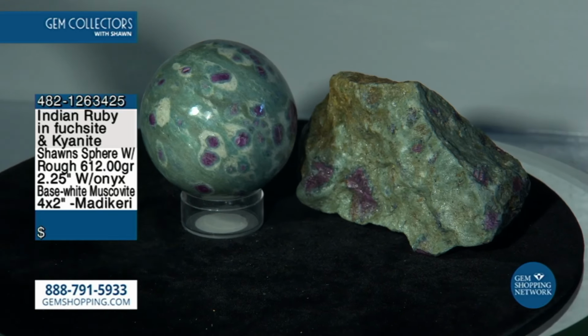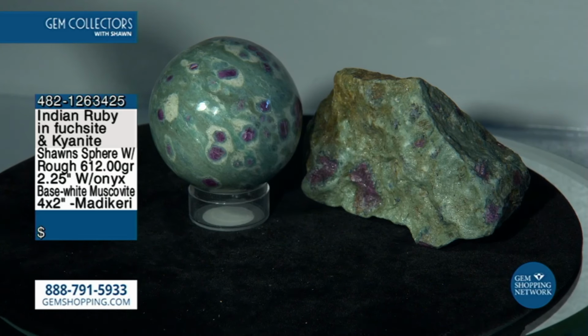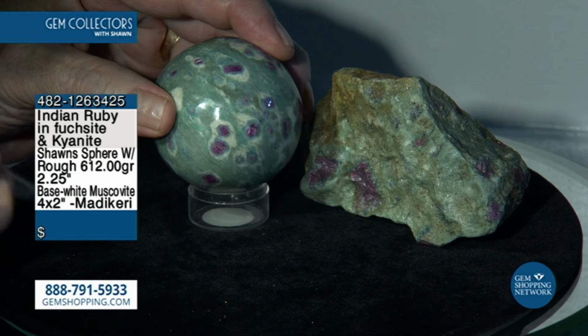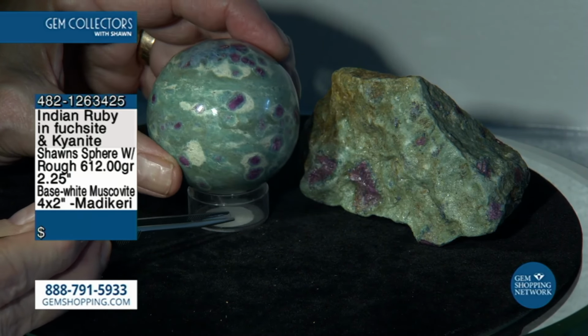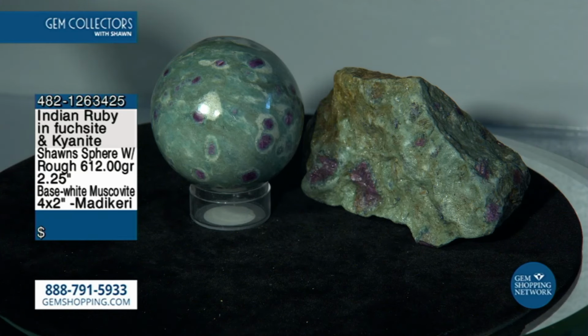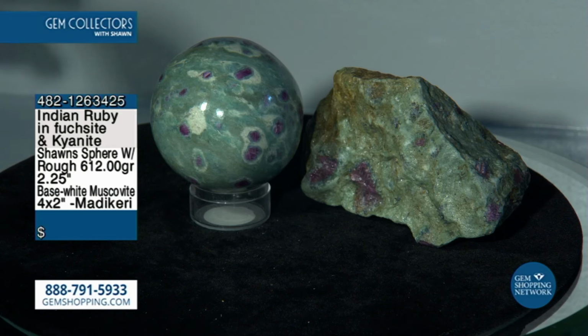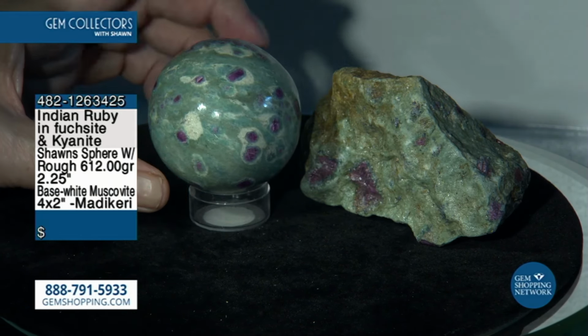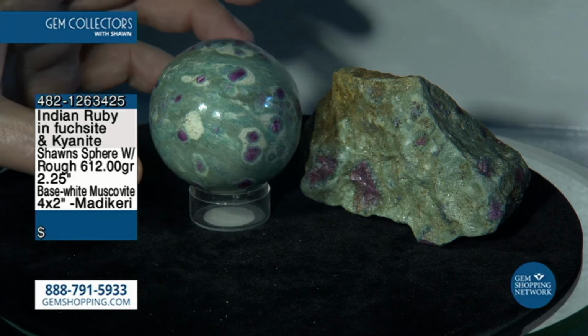Now, if you could, please, sir, remove the onyx base from the description. I just want everyone to know that yes, you will get one of Shawn's cheesy cheap gem cup stick bases. The fancy onyx base is no longer available, but that would have just added a tremendous amount to the cost. In actuality, the onyx base relative to the size of this sphere was too big. I didn't like the look.